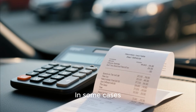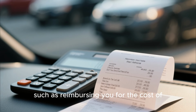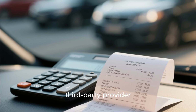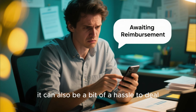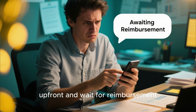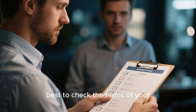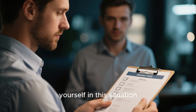What happens if your insurer can't provide a courtesy car? In some cases, they may offer alternative solutions, such as reimbursing you for the cost of hiring a vehicle from a third-party provider. While this can be helpful, it can also be a bit of a hassle to deal with and may require you to pay upfront and wait for reimbursement. It is always best to check the terms of your policy to see if this is a possibility before you find yourself in this situation.